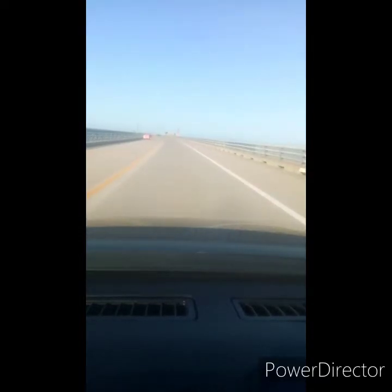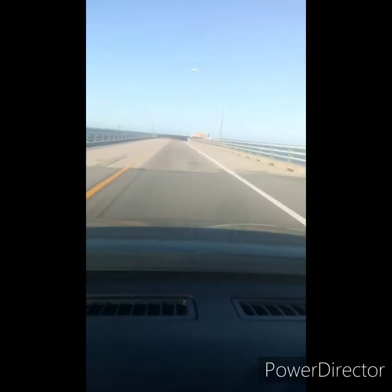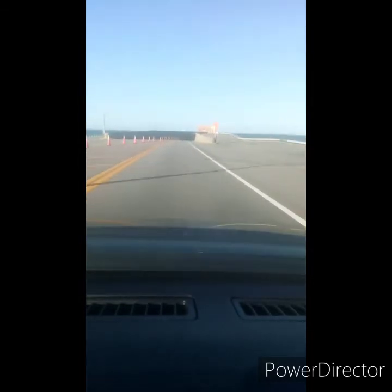All right, so we're approaching the first tunnel. I think this is the Southern Tunnel. They had a name for it, but I don't remember. Now, these lanes close into 2 lanes right here. There were 4 lanes to go up inside this tunnel.